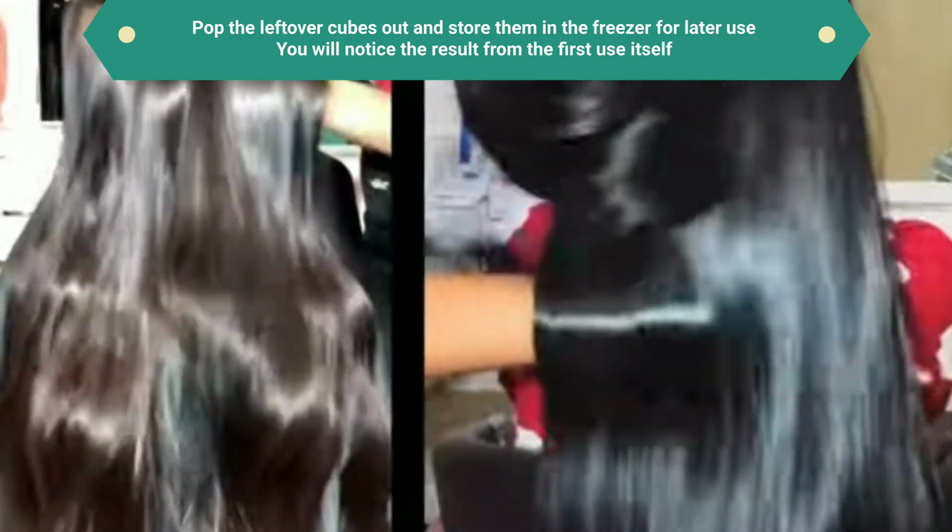You will notice the result from the first use itself. Your hair will grow abundantly and you will get soft, smooth and shiny hair.